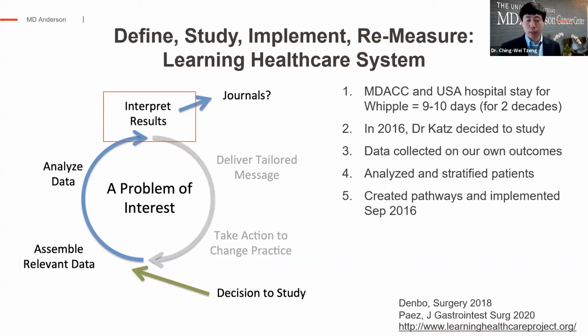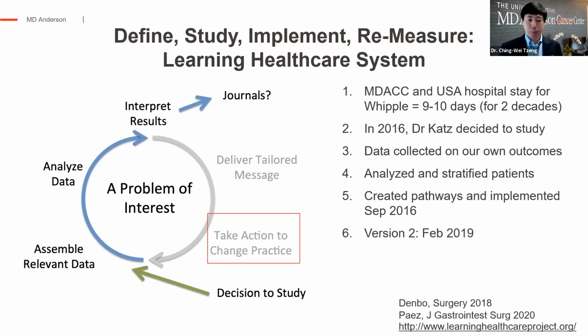We created pathways and got buy-in from the group of surgeons, the advanced practice providers that are here in the United States as nurse practitioners and physician assistants, and got buy-in from our fellows, our trainees. We got things implemented in September of 2016. And with any process, we have to reanalyze as we take action to change our practice. And we have version 2 that started a couple years ago, and now we're on to version 3. And so I'll tell you the story of this.